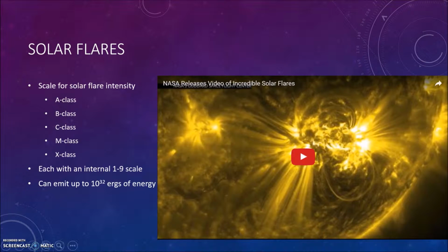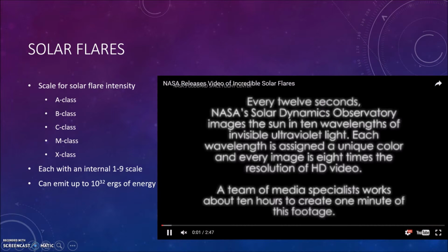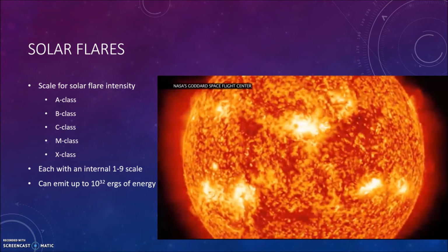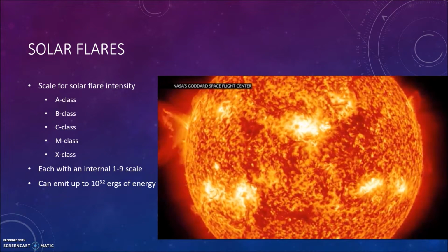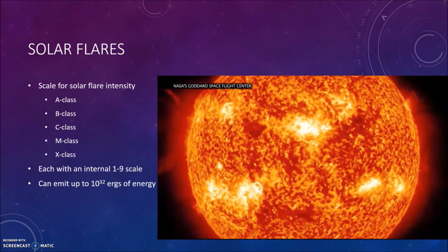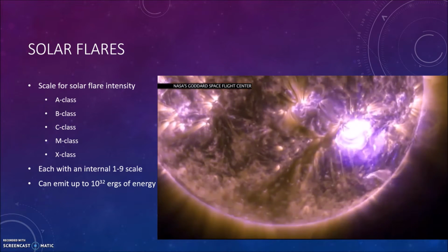Solar flares are classified as A class, B class, C class, M class, and X class, from smallest to largest. Each classification is a tenfold difference from the prior classification, and within each classification is a finer scale 1 through 9. However, X class can exceed 9 in scaling.